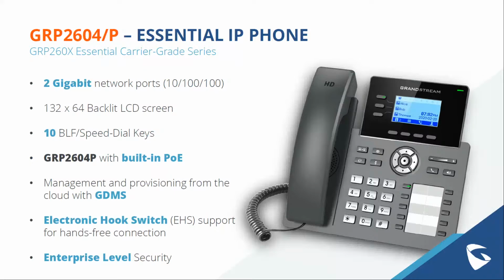The GRP2604P comes with built-in PoE. It could be managed with the GDMS through the cloud. It has an electronic hook switch and it has enterprise level security.